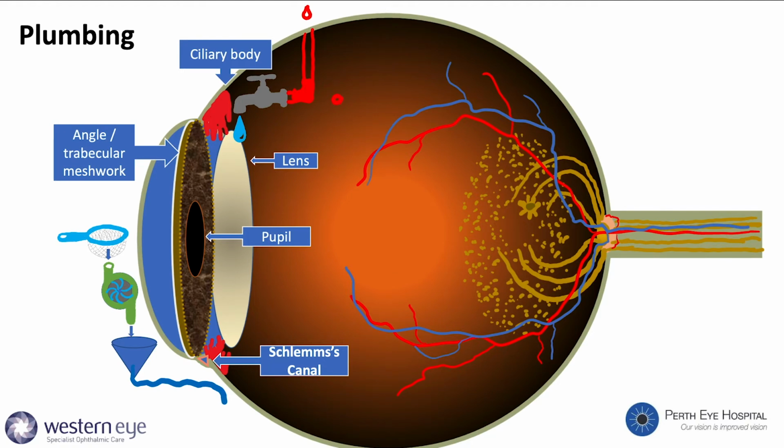Now onto the plumbing, which mainly happens at the front of the eye. The aqueous fluid which fills the front of the eye is formed by the ciliary body, which is just behind the iris, and it filters blood and turns it into aqueous, clear fluid which drains between the lens of the eye, behind the iris, through the pupil, and then out through the drainage angle. The drainage angle of the eye is all around the edge of the iris, where the iris meets the cornea or clear window of the eye.